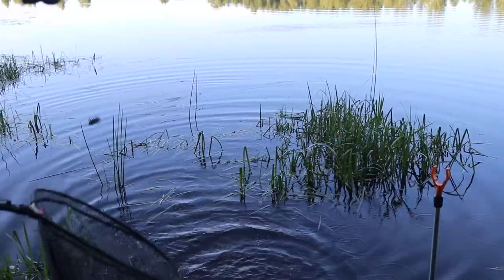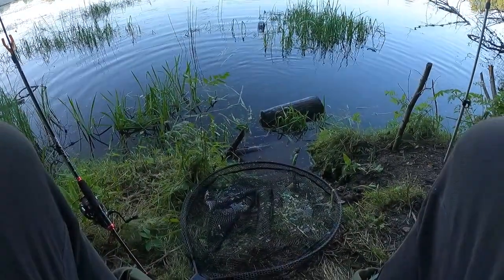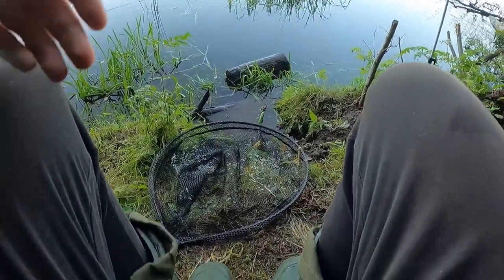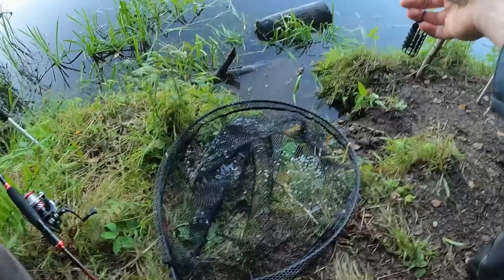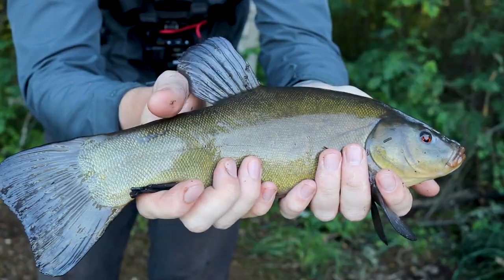Got it. It's a decent one, but not as big as I thought it would be. But tench number two, lovely. Oh, you love to see that. Let's get this guy unhooked and I'll show you the fish. Decent size though, nothing too big, but decent size. We can upgrade from this.